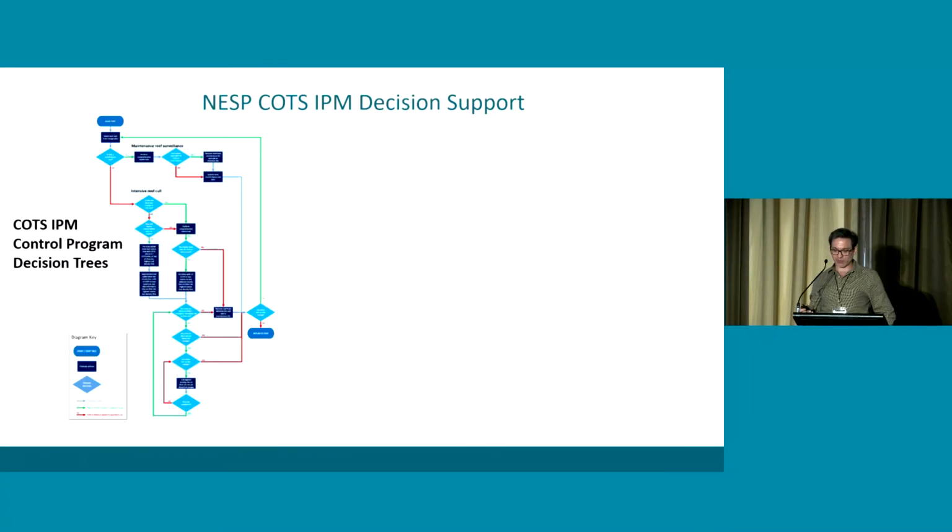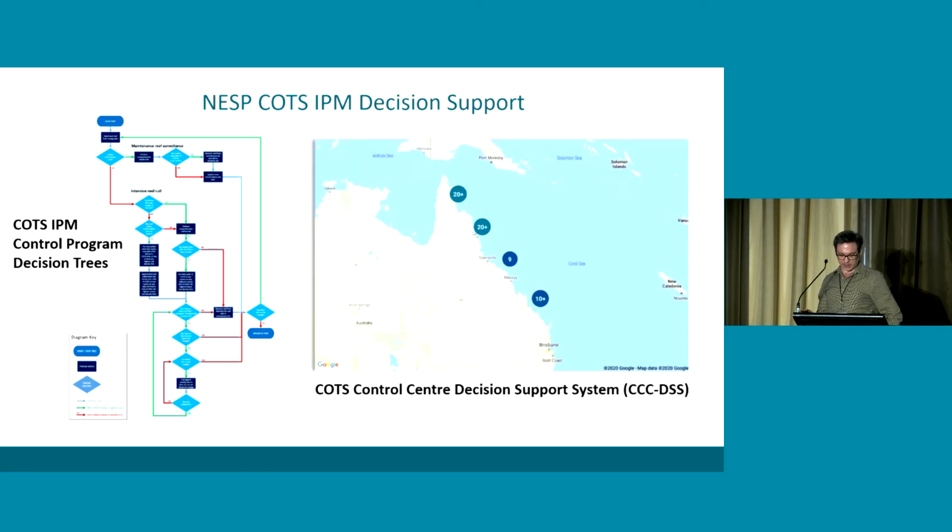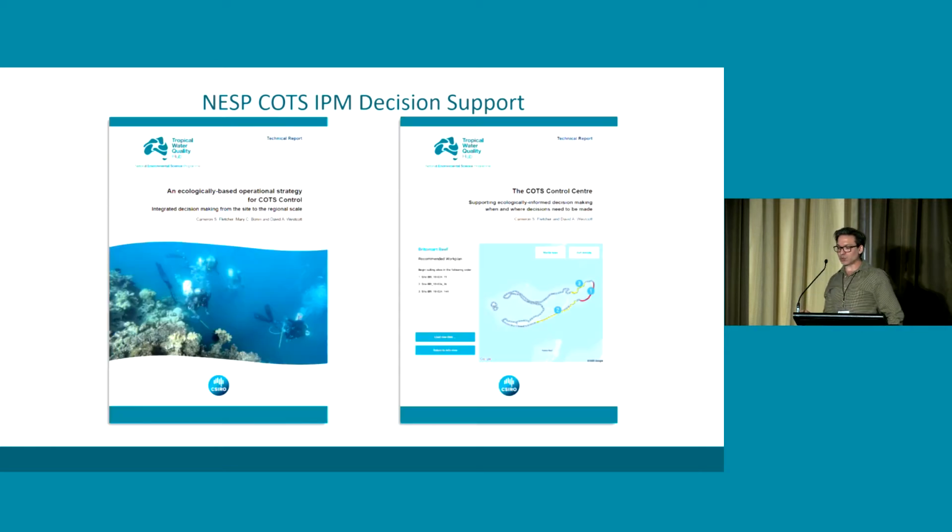The main component provides the principles and structure as decision trees that lay out how to make ecologically informed decisions at each step in the process. And the second part is a tablet-based decision support system called the COTS Control Centre. Both of these were developed under NESP and are described in detail in their respective NESP reports.